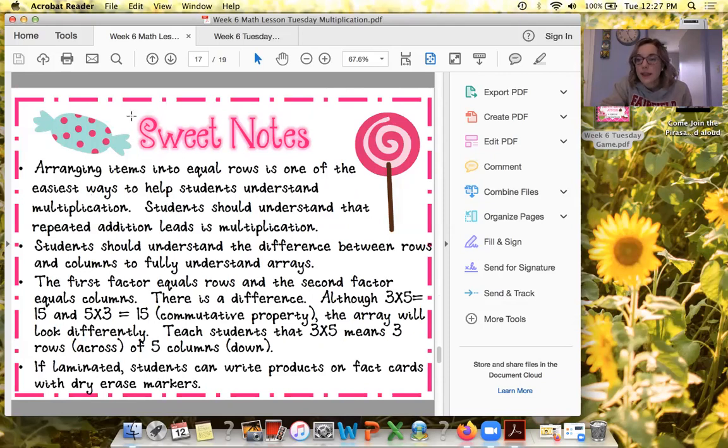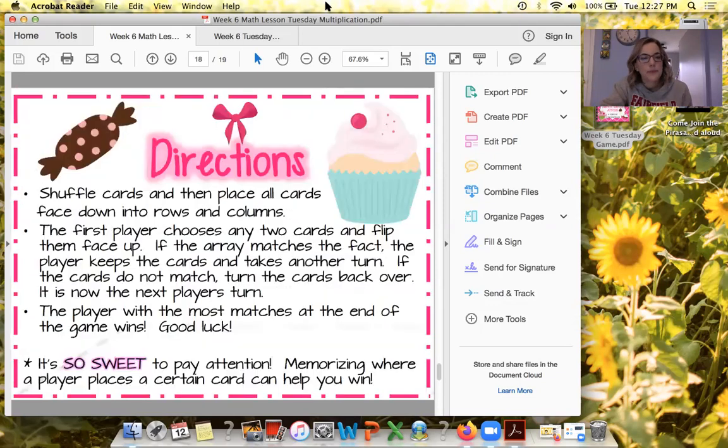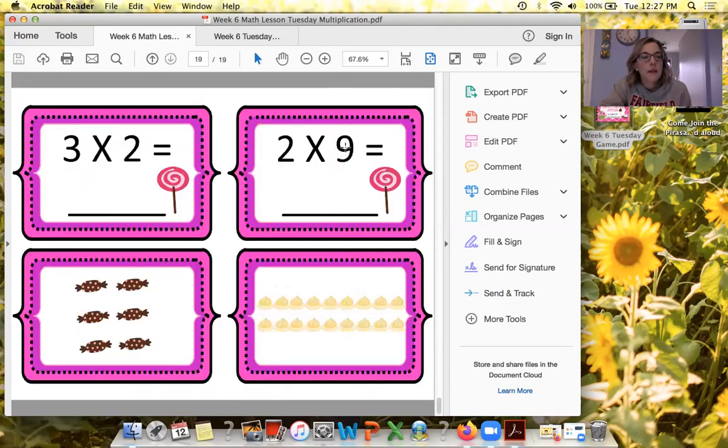So you know how we have I can statements at school? It's kind of like that. This is going to tell you the directions. So if you've ever played the memory game, that's kind of what this is. So you would cut these cards out, or you can make cards on notebook paper, or if you have index cards, little note cards, you could use those. And you would have one side that's blank, and that would be the side that sits up. You would set down the side that has the multiplication problem, and you would set down the side that has the array on it. So your job would be to mix up those cards so you're not cheating.